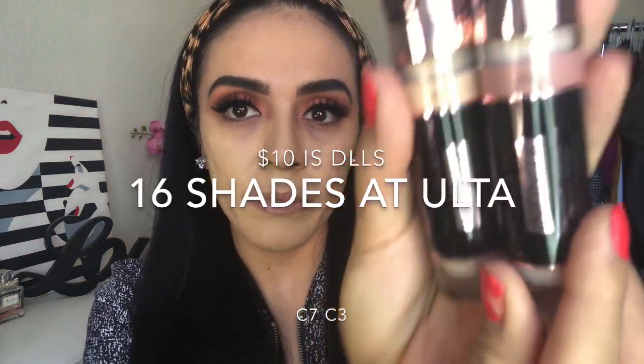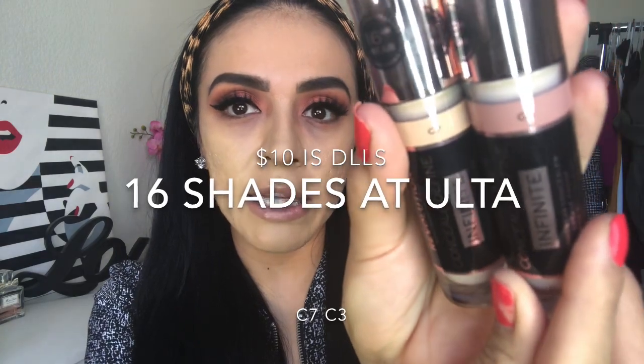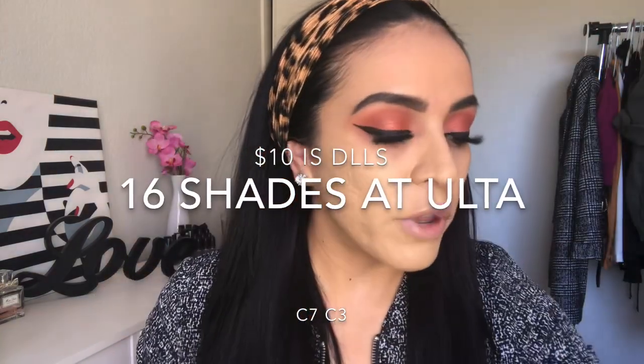So I picked up two shades. When I saw it at Ulta, I was kind of intrigued, as I did like the hydrating one, I just haven't played with it a lot. The matte one just didn't work out for me. I got it in two shades, you guys, because I wasn't sure. I got it in C3 and C7. Hopefully you guys can see.